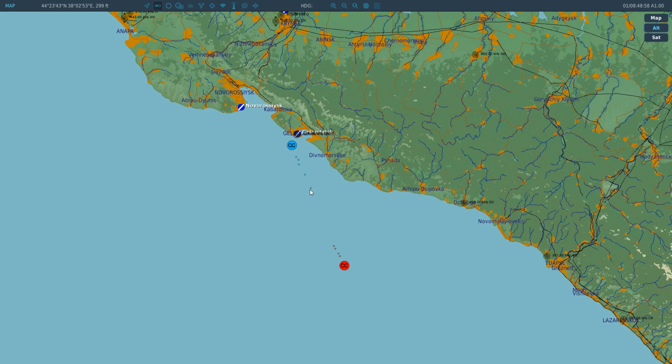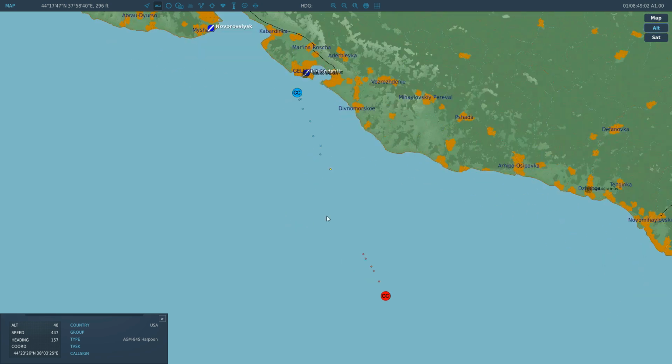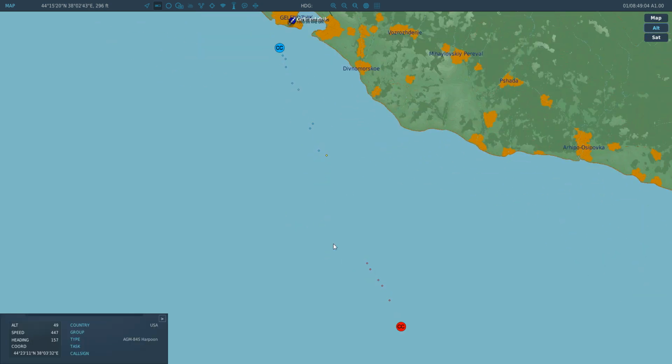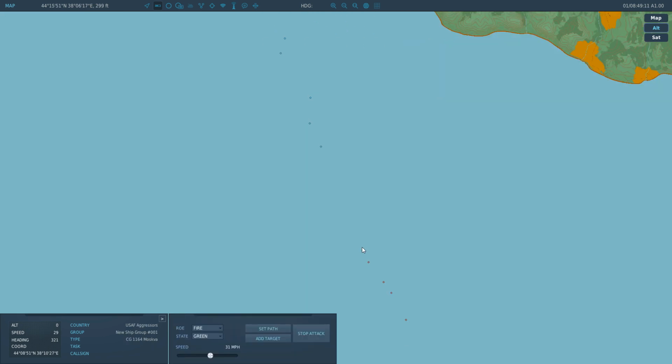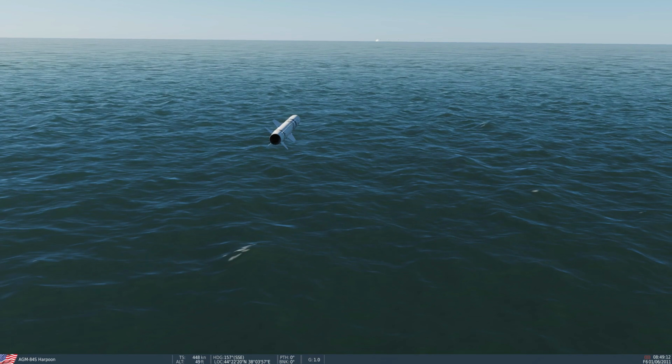Beautiful work. These RIMs are Mach 2. They're really fast, but these Harpoons are really slow. They'll take ages. But they're low. They're 49 feet. They go under the radar. So this guy may not be able to defend. Well, the good thing is they're all defending each other, which is defending themselves, sorry. So at least that looks pretty cool.